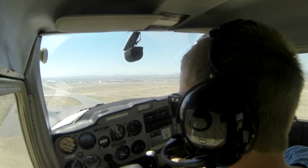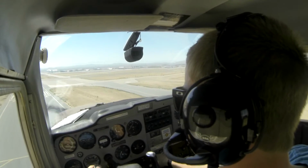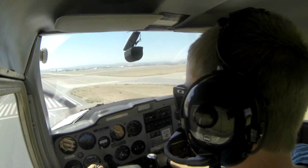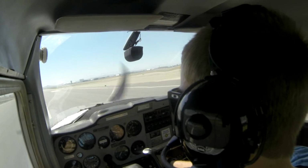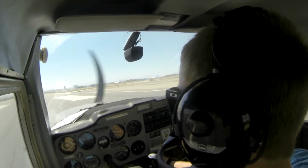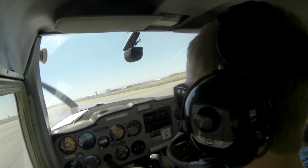45 Alpha's right base 12. 45 Alpha, roger, your Cessna is just coming over the numbers now. Number 2 cleared to land, runway 12. Cleared to land 12, number 2, 45 Alpha. And where are you parking today for 45 Alpha? Probably the restaurant, 45 Alpha. All right, plan to roll down to just crossing 8/26 and then making the right turn on Delta for Charlie. Delta for Charlie, 45 Alpha.